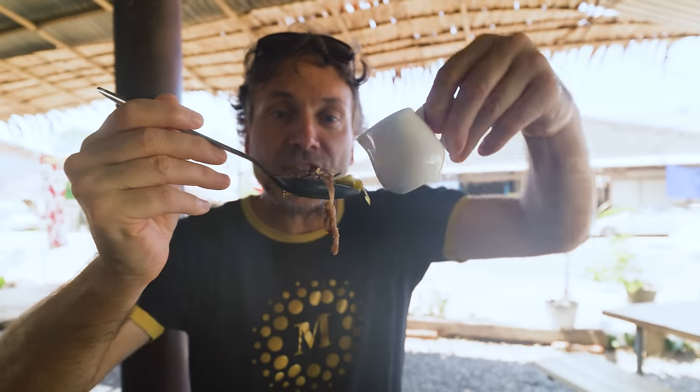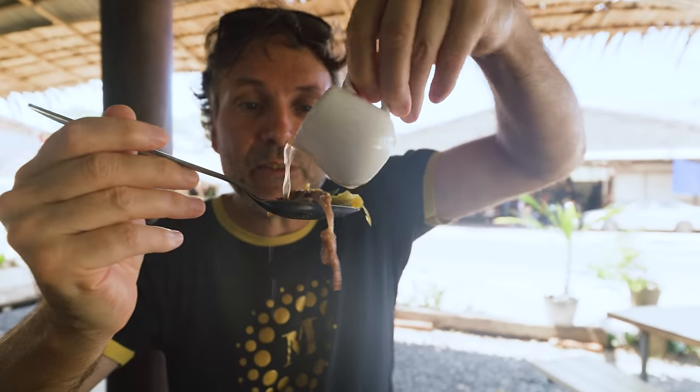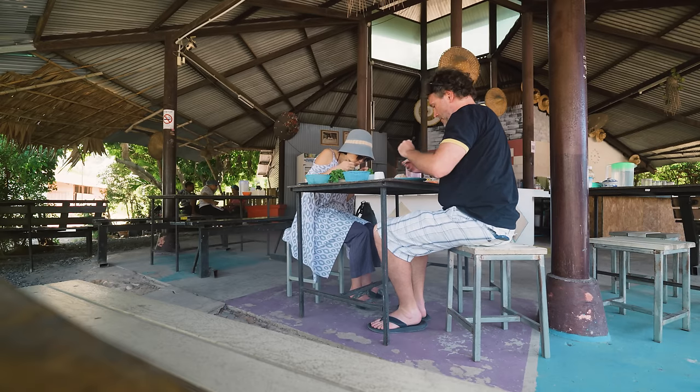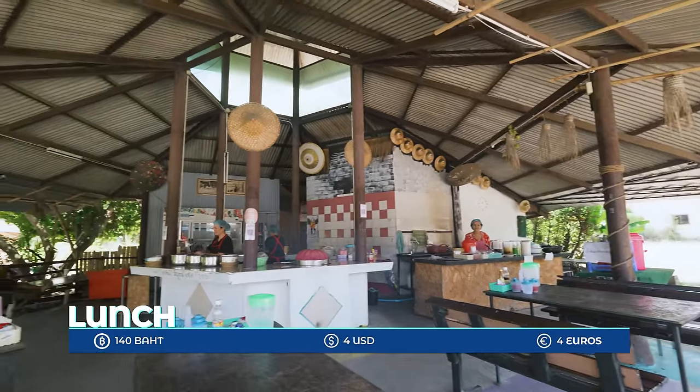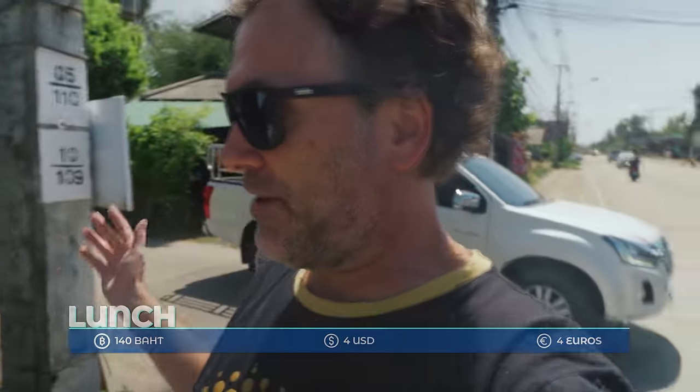And then the key is this sour sauce. Oops. A little sour sauce. So that's 140 baht. In today's currency landscape, that's about $4 for that entire lunch, including dessert, including more than we could eat.